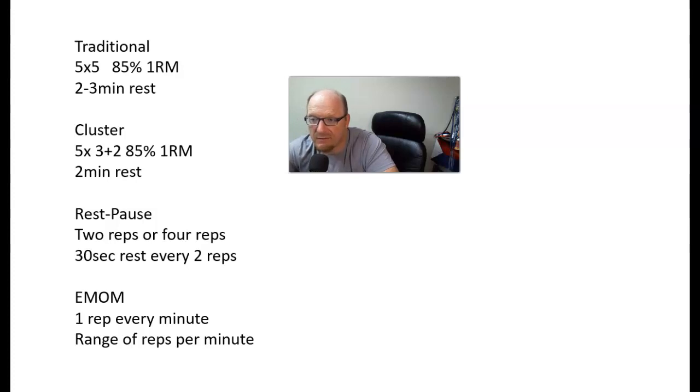This is one of the reasons I like the EMOM as well, and even the cluster set to some degree, is that you maintain the intensity of the set. If you're trying to do 8 reps at 90% or 10 reps at 90%, that's a competitive type of thing where you rack the bar and it's like, man, I got to go again in 40 seconds. I'm always staying in contact with the load. I know that sounds weird, but mentally it's staying engaged with the set.